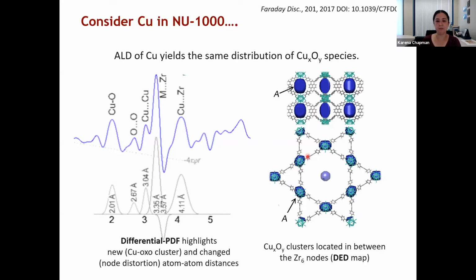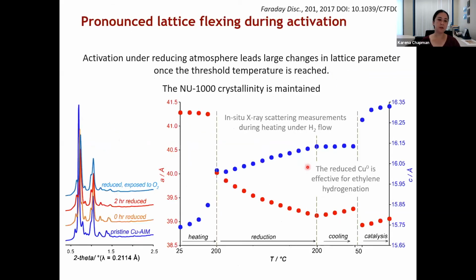We can get an idea, a rough map, of where that copper material is within the pores. This system, as it's prepared, is not catalytically active. But if we activate it by heating it under a reducing atmosphere, it becomes catalytically active. Looking at the associated structural changes, we retain the crystallinity, so the overall MOF structure is retained, but we see some changes in the lattice parameters, some flexing of the lattice.